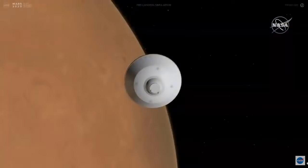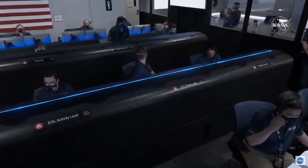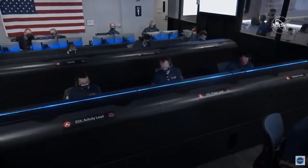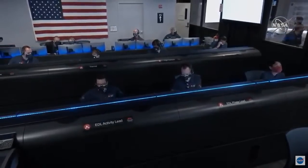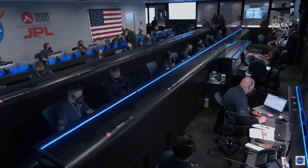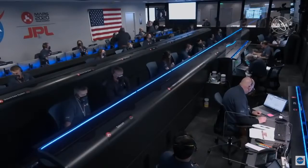We have confirmation from Green Bank that they are receiving direct-to-Earth telemetry via that path. The spacecraft Perseverance is currently transmitting heartbeat tones. These tones indicate that Perseverance is operating normally and has nothing significant to report. This is as expected. We're currently just over 6 minutes from entry interface. We're about 5.5 minutes from entry interface. We're still receiving heartbeat tones.